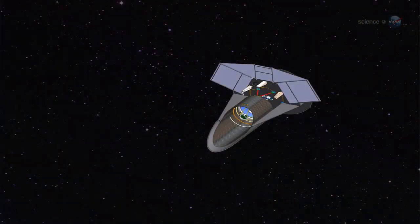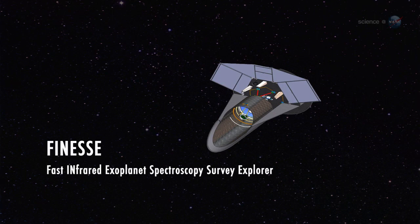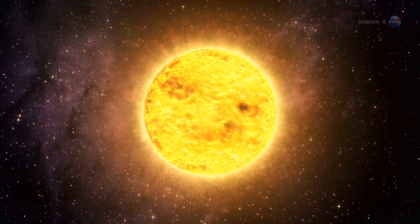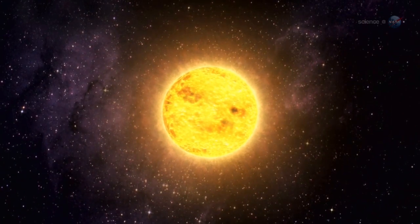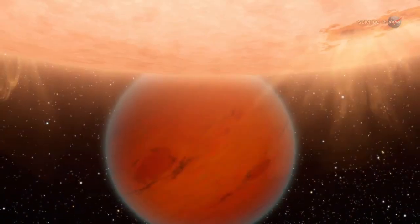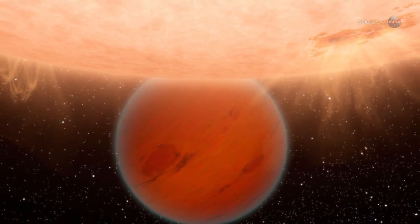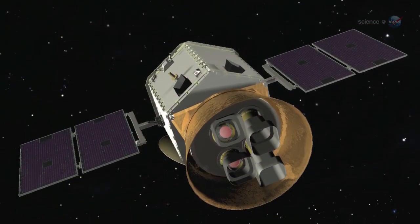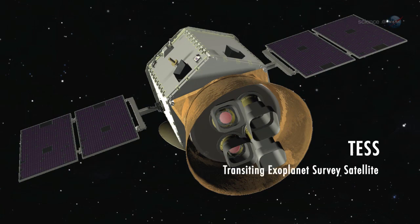One new mission under consideration by NASA, named FINESSE, is a fingerprint specialist. Short for Fast Infrared Exoplanet Spectroscopy Survey Explorer, FINESSE would measure the spectra of stars and their planets in 2 situations, once when the planet is in view, and again when the planet is hiding out behind its star. In this way, FINESSE can separate the planet's dim light from the stellar glare and reveal the fingerprint of the planet's atmosphere.